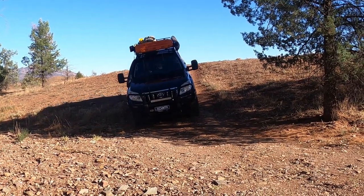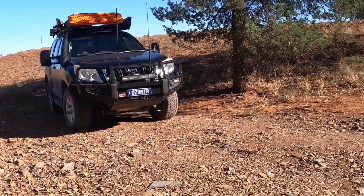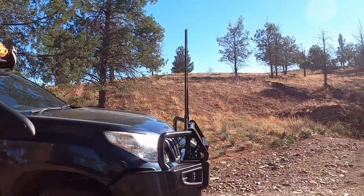In this video, we are having a crack at the Arkapena track in the Flinders Ranges. When you stay at Rawnsley Park Station, you can do this track. It costs $50 and there is a $10 key deposit.